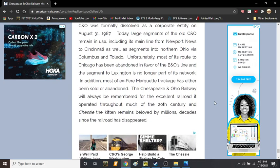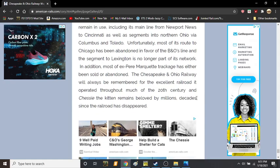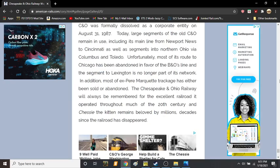The C&O Railway will always be remembered for an excellent railroad it operated throughout much of the 20th century, and Chessie the Kitten remains beloved by millions decades since the railroads disappeared.